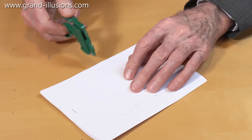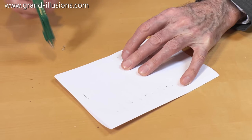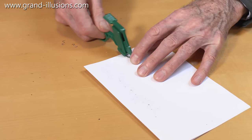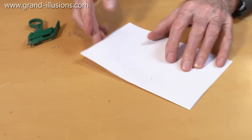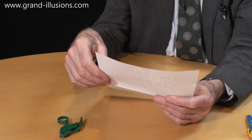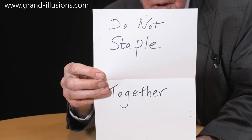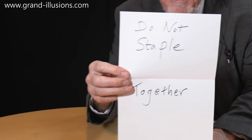Isn't that nice? So I must have a go at undoing this bit of paper, which I'm not quite sure why it's being stapled up. It's very neat and very effective, but while you can get that in there, it'll pull it up. That's all right, isn't it? Let's see what's been written in it. Oh no, oh dear, oh dear. Do not staple together. Well, I've unstapled it now, so I've done the right thing there. Yes, a bit of fun with it.